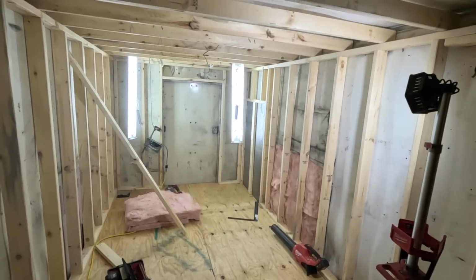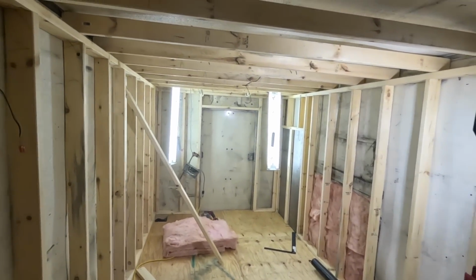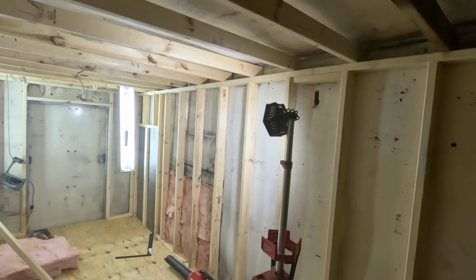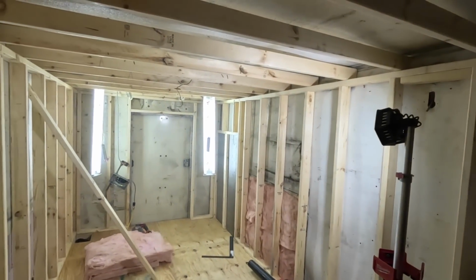Next is a little residual blocking, and then we're going to be spraying and insulating this sucker. Pretty cool. We got like 2 months from today to get this thing done.